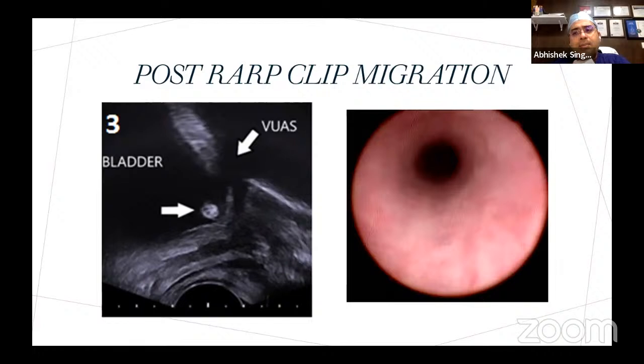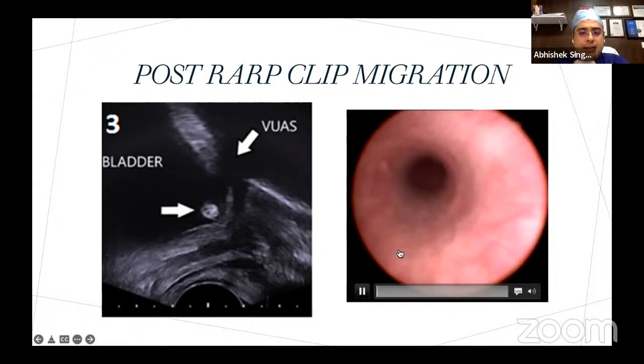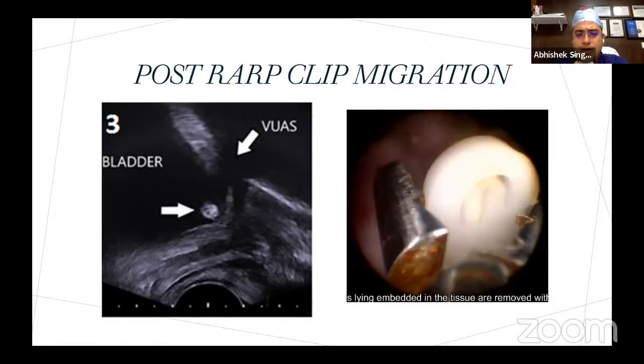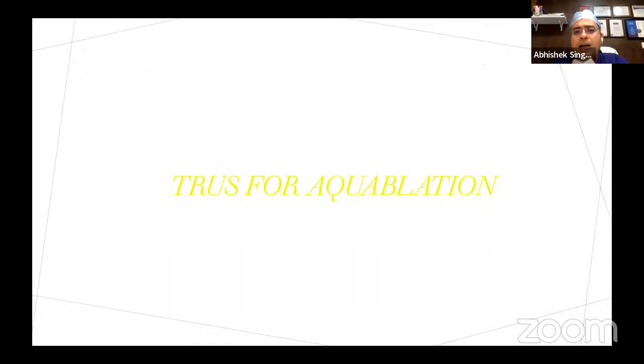Transrectal ultrasound also has few other important applications. This is a situation where a post-prostatectomy patient had intense LUTS. We did a transrectal ultrasound and we could pick up a migrated clip. And you will be able to see in the cystoscopy later on that there are indeed migrated Weck clips. Then individually, all of them were plugged and removed. Transrectal ultrasound can be used for aquablation. I'll show you a video of aquablation using truss at the end of the presentation. Basically, transrectal ultrasound is used to visualize the prostate, and pressurized saline is used to disintegrate the prostate. That is what aquablation is.